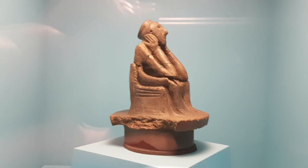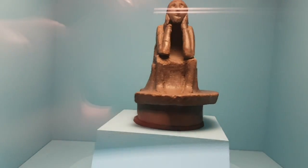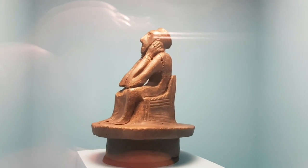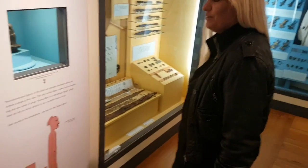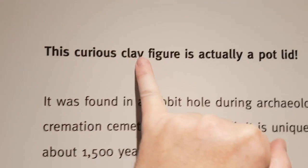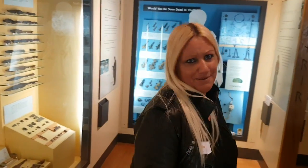That's fantastic. Well, I can tell you what it is, if you really want to know. Go on. It is a man, it's not a woman. Well, they say they don't know, but I do know. That is a man, and it is actually a jar lid. It goes on top of a big pottery jar. So how come you know that and they don't? I don't know. Here, look. Clay figure is actually a pot lid. Oh yes, I didn't read that, I just knew. Well done. You are a professional. I'm a professional, I'm clever, I'm perfect.